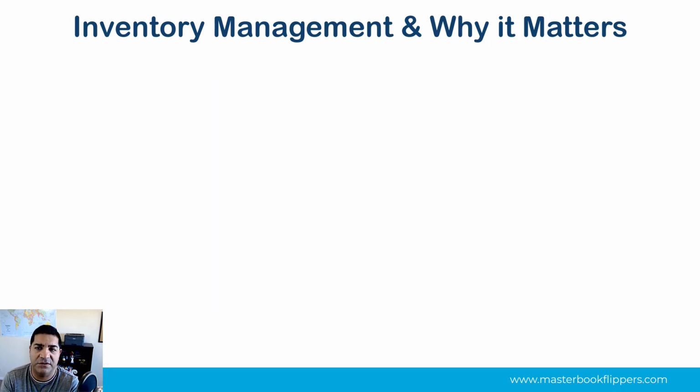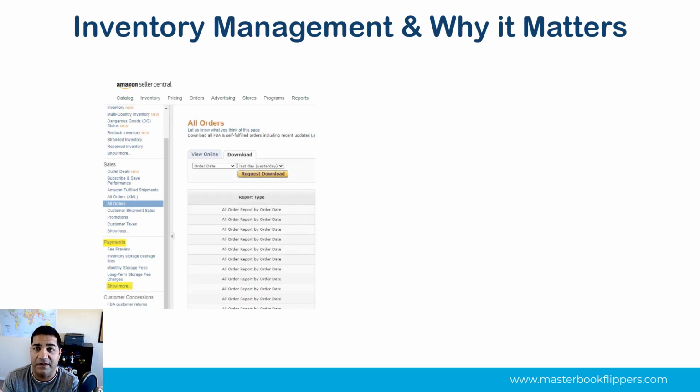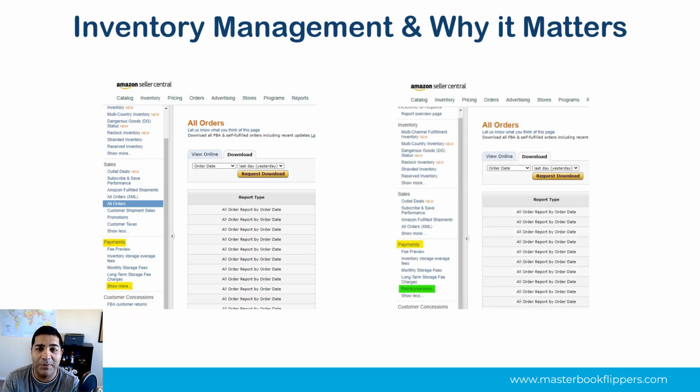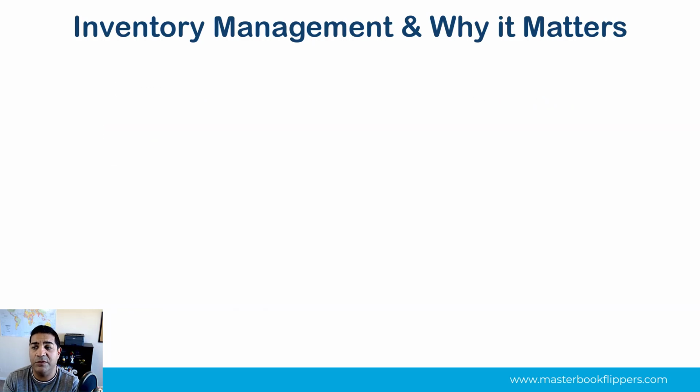One of the things you need to understand regarding inventory management and money in your pocket, I'll say, is Amazon reimburses us, right? They lose books, they do all kinds of things, they damage our books or our inventory, and they're going to send you money back. Now, if you go into Seller Central and you look here under payments, that's sort of hidden, right? And I can only wonder, did they do that on purpose? I don't know. But you actually got to click the Show More button, and then you'll see it here, reimbursements, right? And there's different ways you can run a report, but you can download the report.